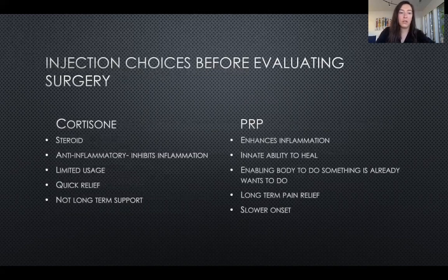So the other choice when you're trying to evaluate whether you want to do surgery or not, a lot of people try to talk about cortisone injections. And cortisone is a steroid. And what it does is have the goal to decrease symptoms or decrease pain, and it down regulates pain. And that's what it does. It inhibits inflammation. Cortisone is really quick to having you feel a lot better because it just takes away that inflammation mechanism.